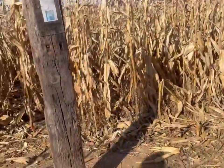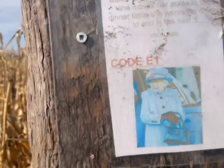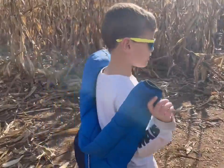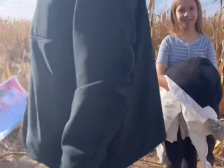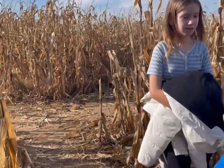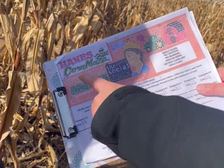I feel that's the last one. Yes, checkpoint 15, last one. Code E1. Alright, now we need to find our way back out. E1? I said E as an elephant and 1 as in the last one. Okay, we got them all. You know where to go? Yep. Do you know where we are? Yep. We're here. We need to go back here. Where are we? So we're here. We need to go all the way back here.